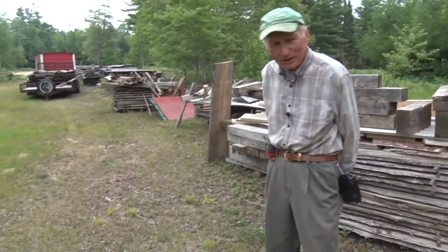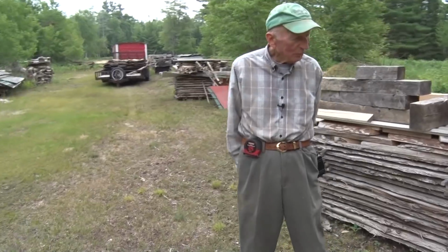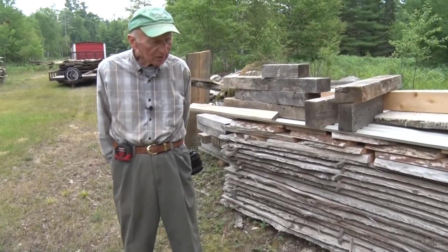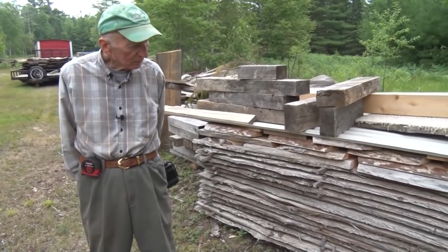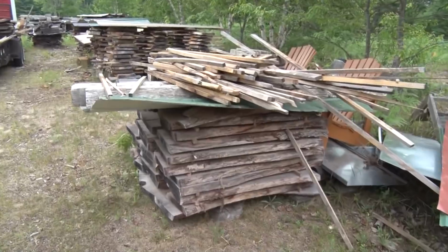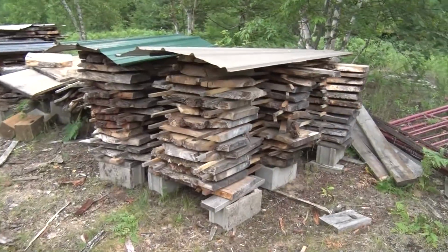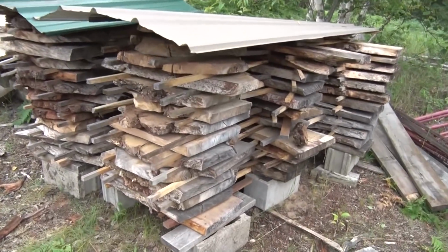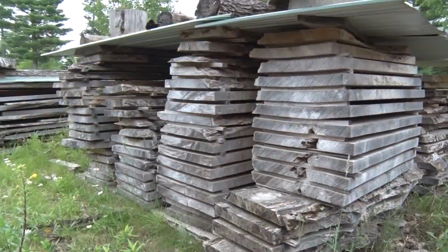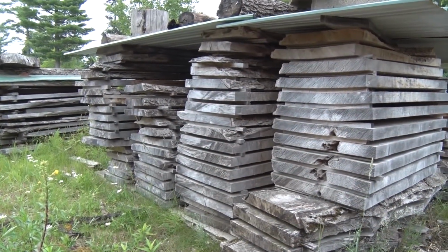This is my stockyard here with different pieces. I bring logs in here and we get a band mill here and saw the pieces all up. I have quite an assortment of sizes and everything here to pick from, and I like that because you can be a little choosy then and pick the better ones.